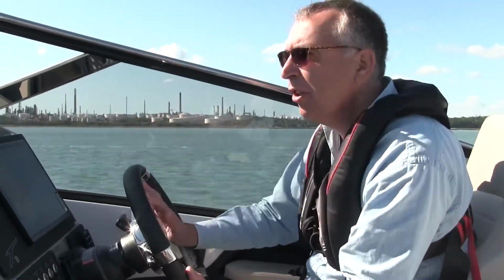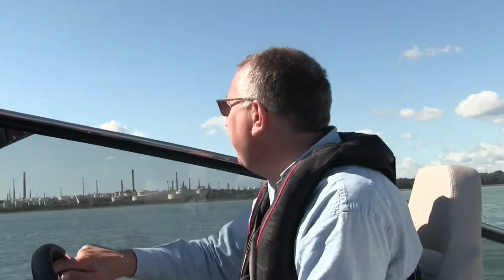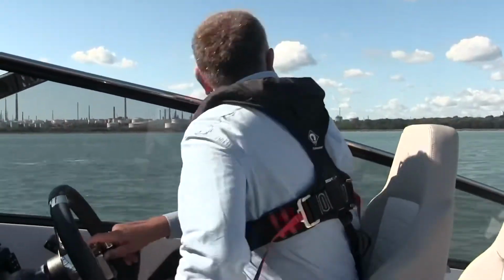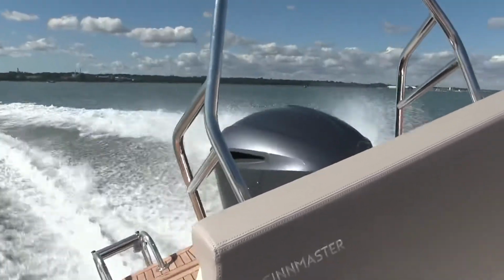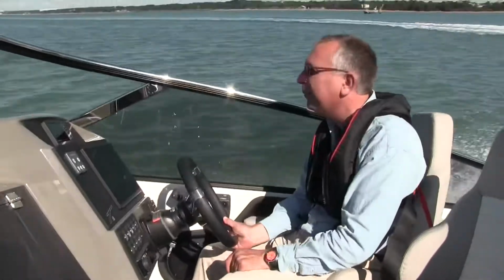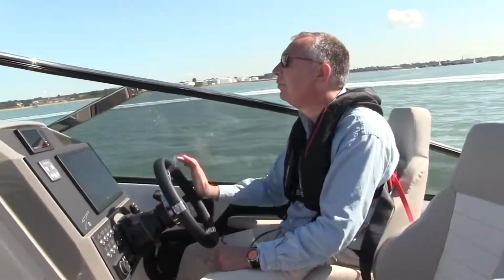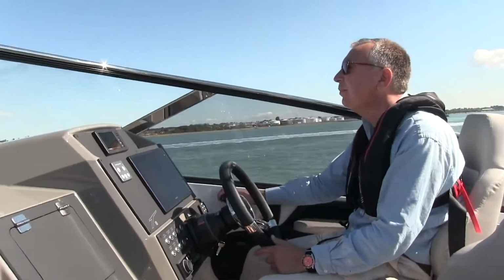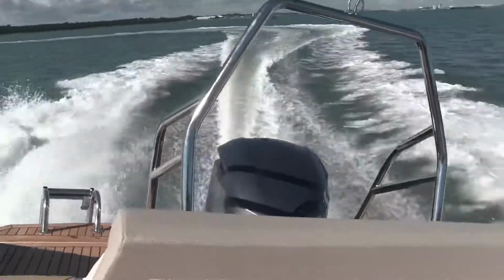But the other great thing about this boat is the handling. As I mentioned earlier, it's got the power steering, so this is finger light, and you can really throw it into a turn. So if I crank that round now, you can turn pretty much as sharp as you like. You get just a touch of cavitation on a really hard turn, but the boat banks and turns beautifully. Really makes for a fun drive. And it's just a great boat to be out here having fun on the water with.